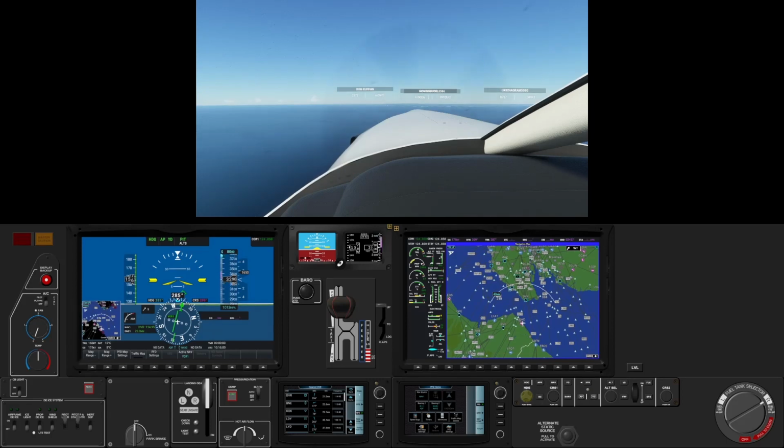So just honing in on the VOR now. Already see the land. Won't be long. I think I can just about make out the white cliffs actually of Dover. It's a famous part of the English coastline.